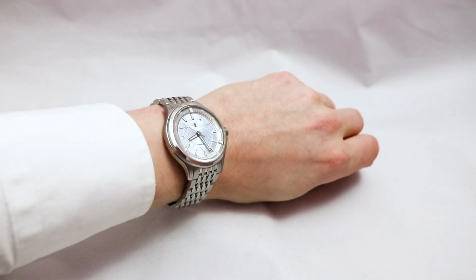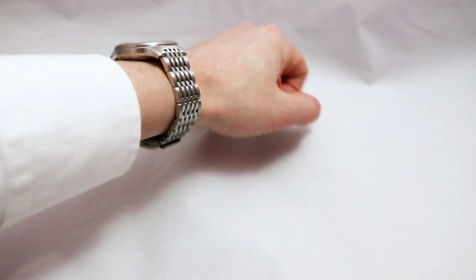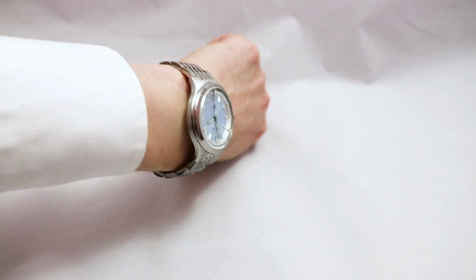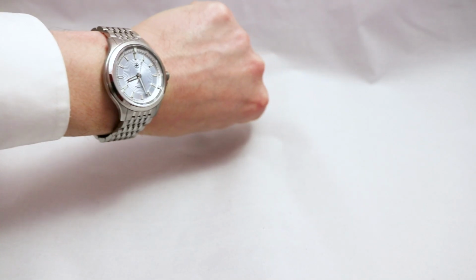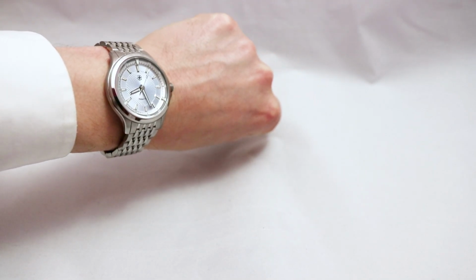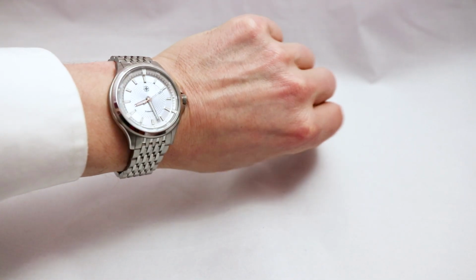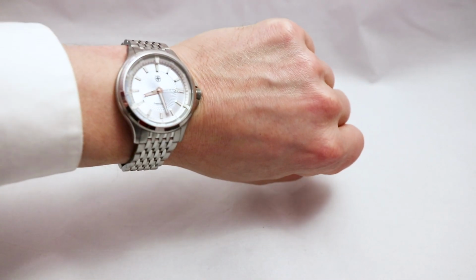White shirt today, and there it is. Look at this. I mean, it's a big watch for me. It's really a big watch, but it's not too big. I feel that it sits very well on my 17cm wrist because of those short lugs. Very comfortable feeling. And so I will continue to wear this watch today, and tomorrow it will go back.